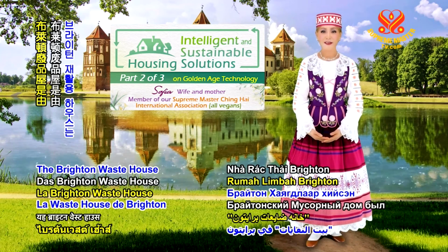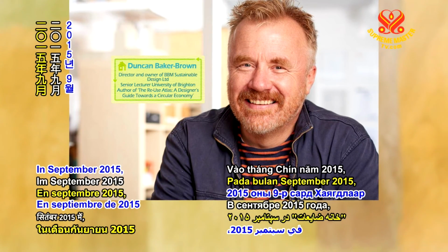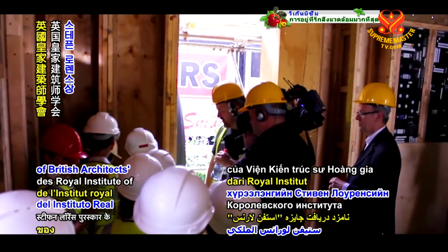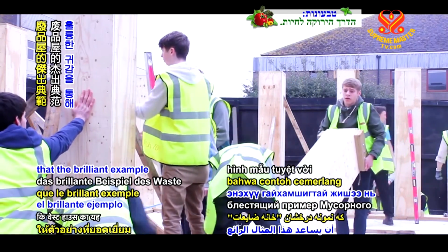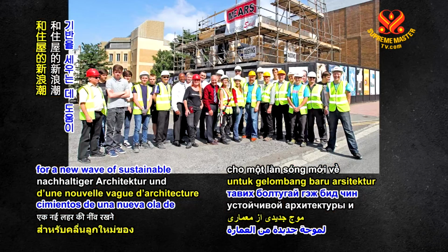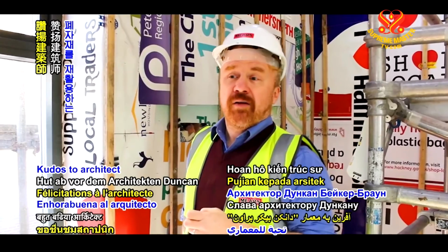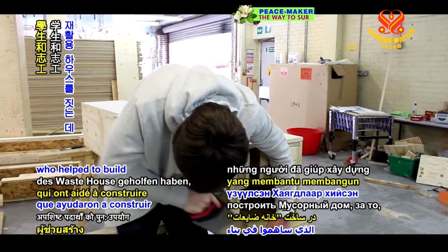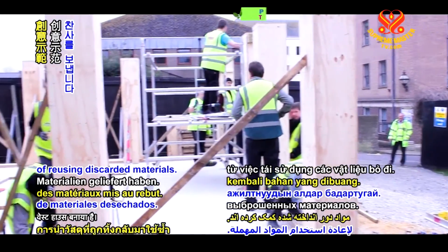The Brighton Waste House was designed by senior lecturer and architect Duncan Baker-Brown. In September 2015, Waste House was nominated for the Royal Institute of British Architects Stephen Lawrence Prize. We sincerely wish that the brilliant example of the Waste House can help lay the foundation for a new wave of sustainable architecture and housing. Kudos to architect Duncan Baker-Brown and the students and volunteers who helped to build Waste House for providing a creative example of reusing discarded materials.